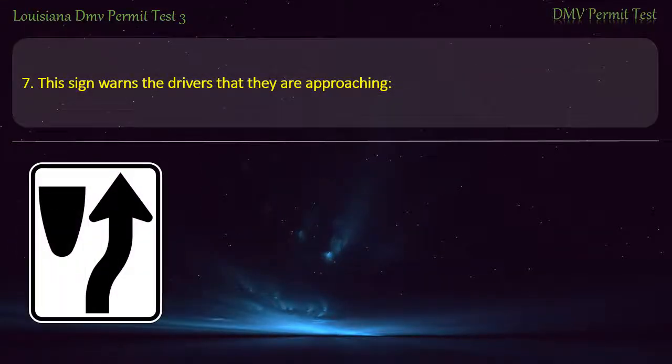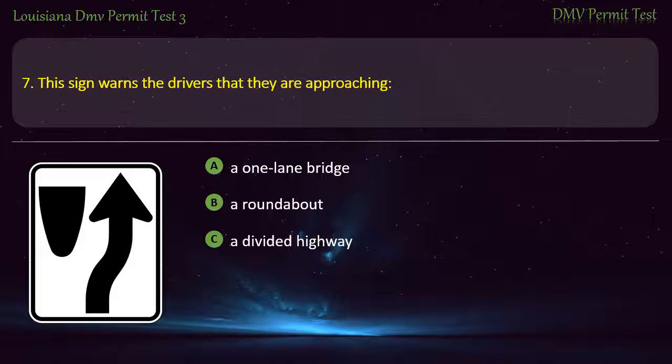Question 7. This sign warns the drivers that they are approaching a one-lane bridge, a roundabout, a divided highway, a one-way road. Answer. A divided highway.